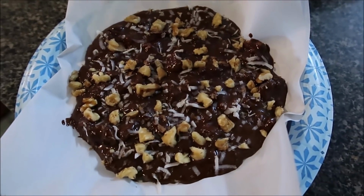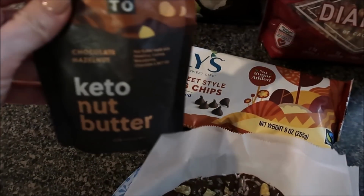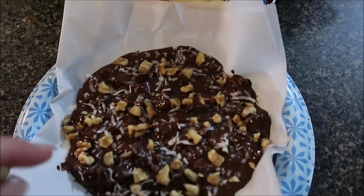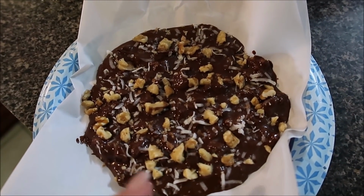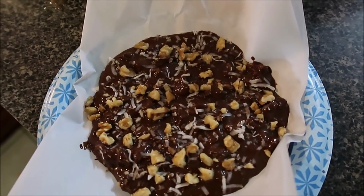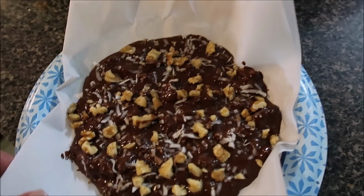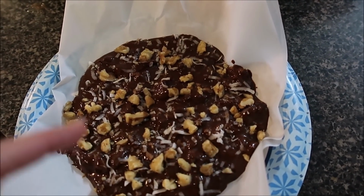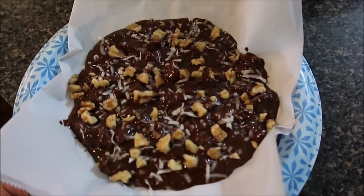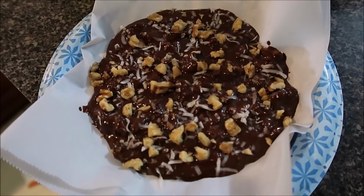So what I did was I microwaved the chocolate chips and this together. I melted it, mixed it up in a bowl, and then I sprinkled in the walnuts, well, part of the walnuts and part of the coconut flakes. Then I spread it on some parchment paper and then topped it with the remaining walnuts and coconut flakes. I'm gonna put it in the refrigerator. It's gonna harden up, and then I'm just gonna break it into pieces.